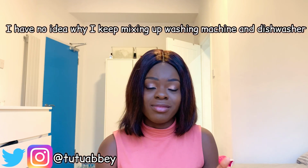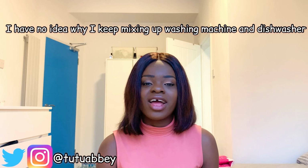Some apartments come with a dishwasher. Like the current apartment I got, when I do the house tour, you guys are going to see it. It has a dishwasher. This is actually the only apartment I have seen when searching for houses that actually had a dishwasher, and we also have a dryer. The apartment is just like a full package.